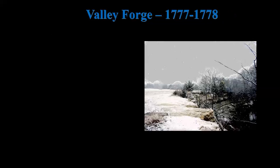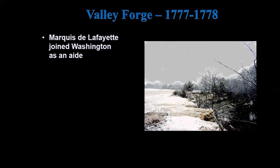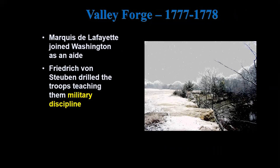Pretty bad stuff. But this is also when the Marquis de Lafayette joins Washington, along with Friedrich von Steuben, a German, who they're going to basically whip the army into shape, teaching them all the European fighting styles. They're going to drill them. They're going to make them hardened, strong soldiers. And they may have lost a lot during this winter, but they're going to come out stronger than they went in, militarily. And that's going to be in their favor for the following 3 years until the Battle of Yorktown, because now they've got the British on the run.